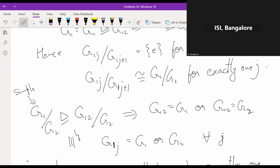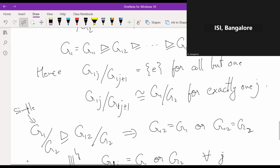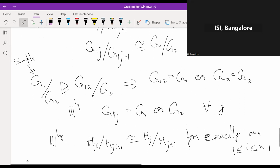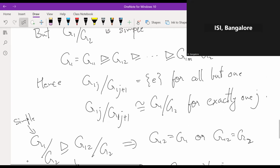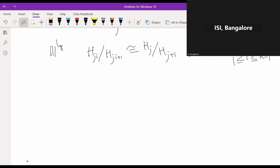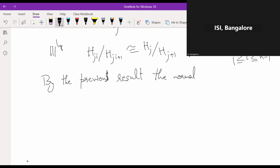Here also, I should have written exactly one J between 1 and M minus 1. So in each row, you'll get only one such quotient. But we saw, by the previous result, that these two normal series are equivalent.